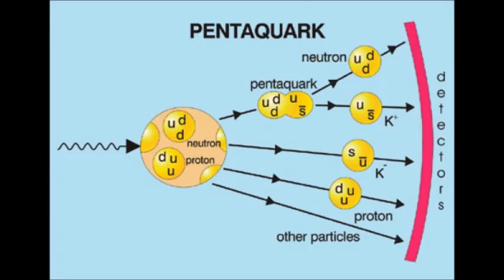But in 2002, scientists in Japan claimed to have discovered the pentaquark, which is a hadron made up of five quarks. And in 2015, this year, CERN confirmed it, although the Japanese experiment was slightly different. I'll explain the CERN experiment. My graphics are horrible, so bear with me here.